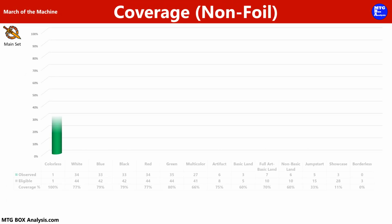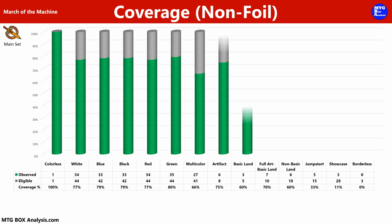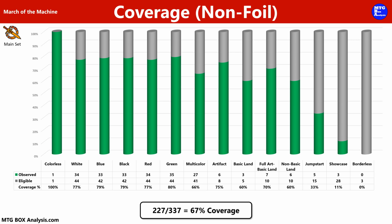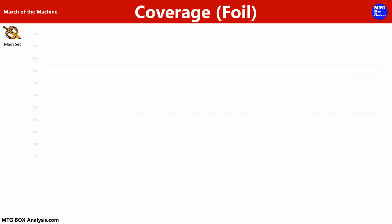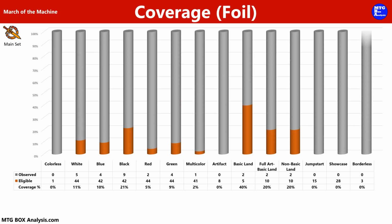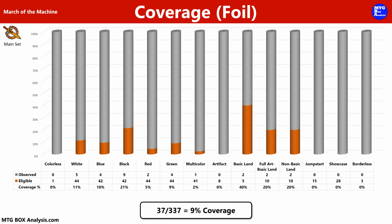Moving into coverage, from the main set, we saw 227 unique cards out of a possible 337, which means that we saw 67% coverage in the non-foil space. Our highest coverage among the primary colors of Magic was in green with 80%. In the foil space, we saw 37 of the 337 cards from the main set that we were eligible to pull in foil. This gave us 9% coverage of the set. This time around, our highest coverage among the primary colors of Magic was in black with 21% coverage.